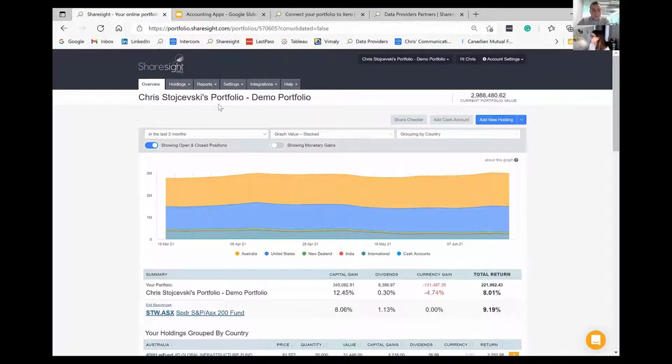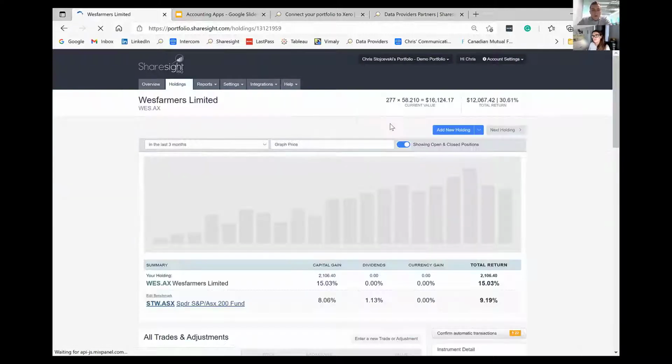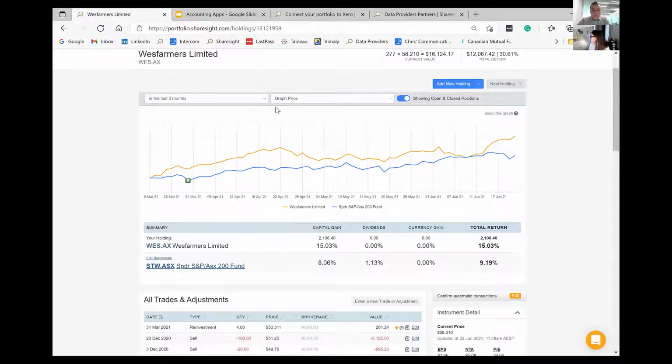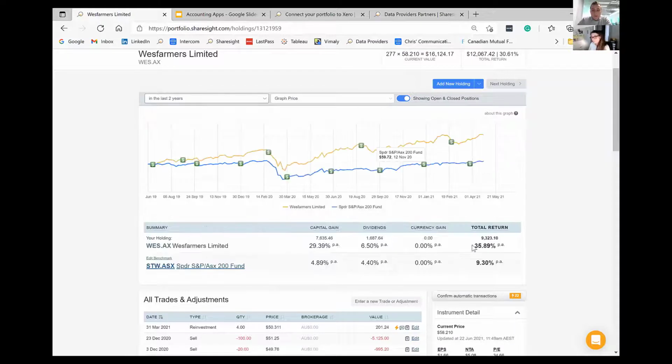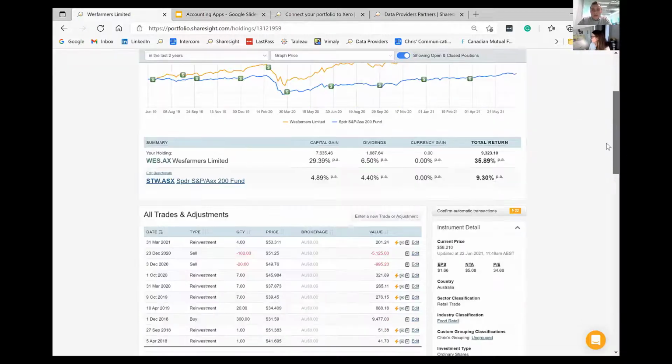I'll move on to the next tab, which is our holdings page. What this does is it gives you a breakdown of the investment per holding. Right here, I've got Wesfarmers, which is a security listed in Australia. It just gives you the breakdown. You can get the return as well if you wanted to see what it's done in the last 2 years. It will give you the return. Again, you can compare that to a benchmark, change the graph around if you wish to do that.